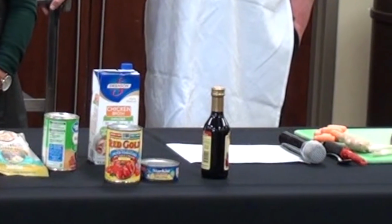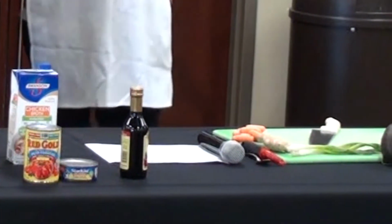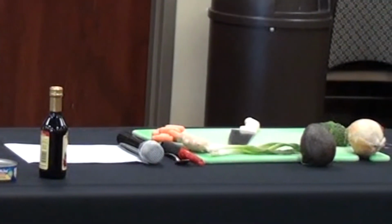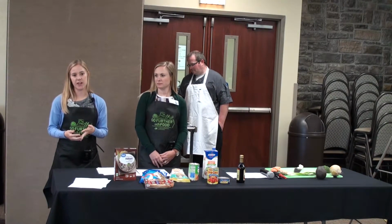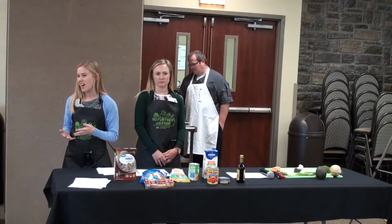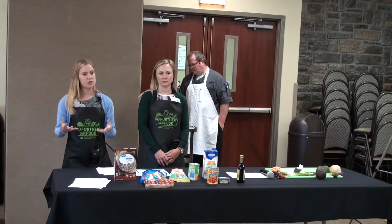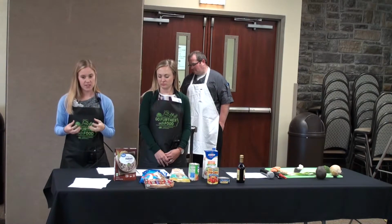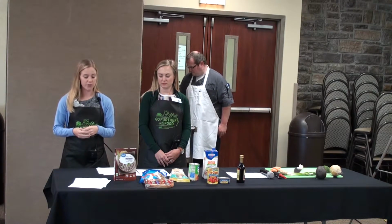Having these on hand can prevent you from resorting to going out to a fast food restaurant or ordering takeout or delivery, which are often foods loaded with excess calories, sodium, and saturated fat, which are nutrients that we do want to control and monitor. So having these staples on hand can really set you off on a good foot.